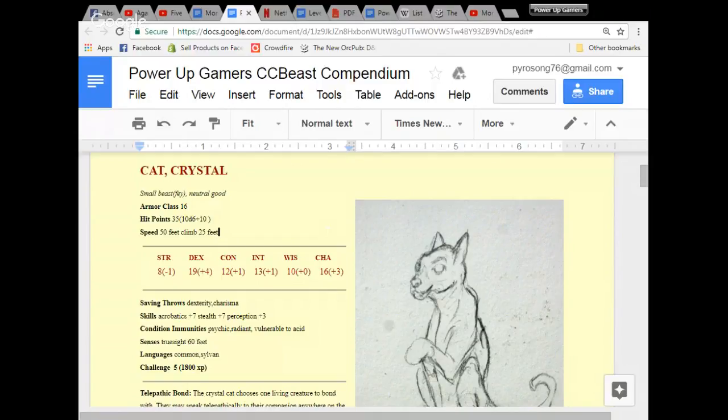You can see from the page, they are considered small fey beasts, neutral good. They are CR 5, so if you were to fight one, a party of level 5 should be able to handle this. They're very dexterous, very charismatic creatures. They are immune to several things such as psychic and radiant damage, but they're vulnerable to acid. And they use truesight as a sense. For me, that's just how I pictured them, as cats that can see things as they really are.